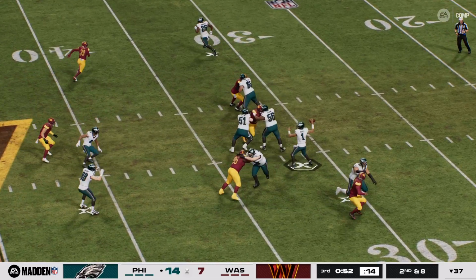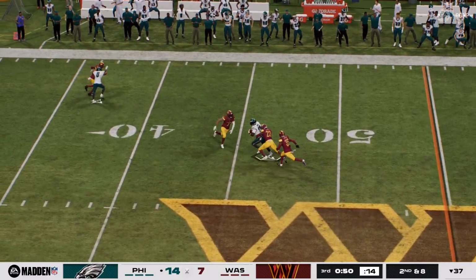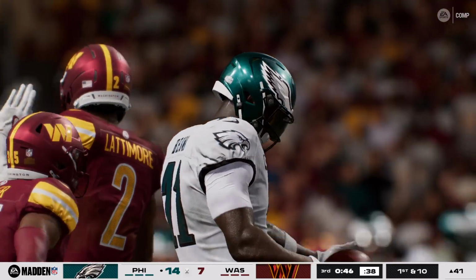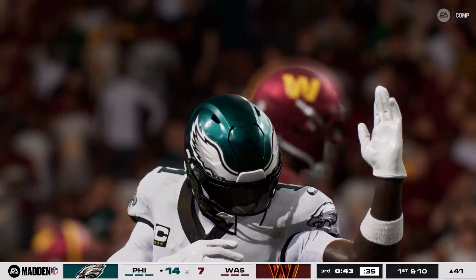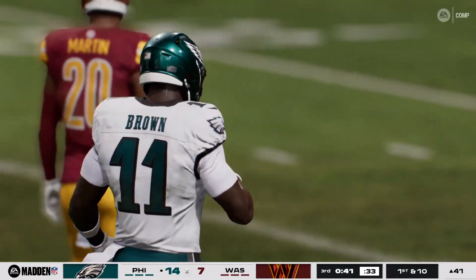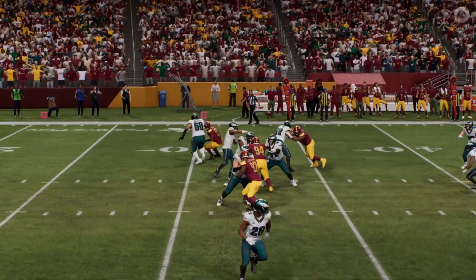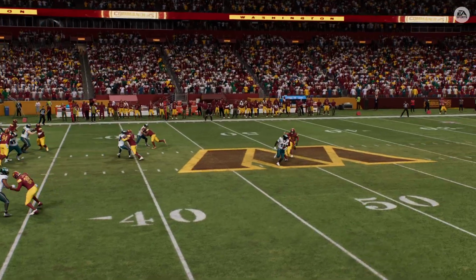Hurts to throw. Finding Brown back-to-back plays. And he's all the way across midfield, down inside that 45-yard line. They managed 22 on the rip and a first down. Eagles, first down. 1st and 10 at the 41-yard line.